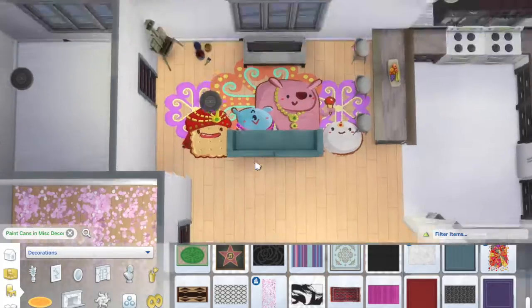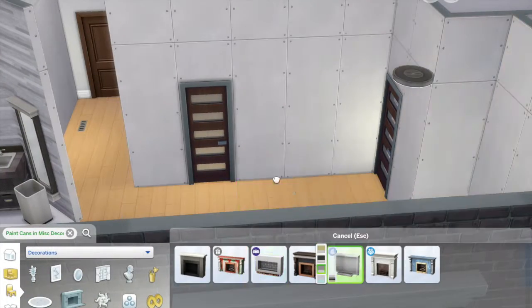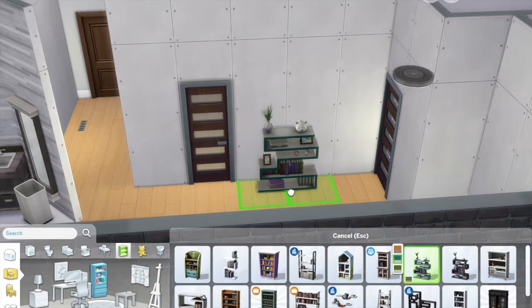So you kind of have to make do with what you have. And that carpet that I placed there, for some reason, I had never seen that before in my entire time of playing The Sims, which is like 20 million years or whatever.